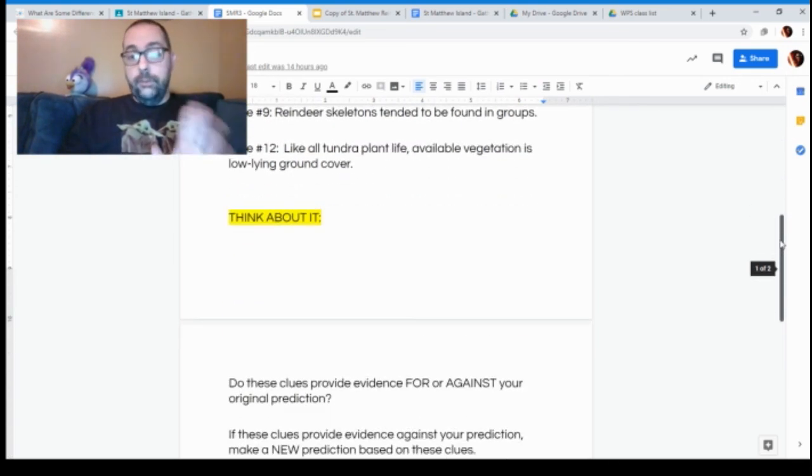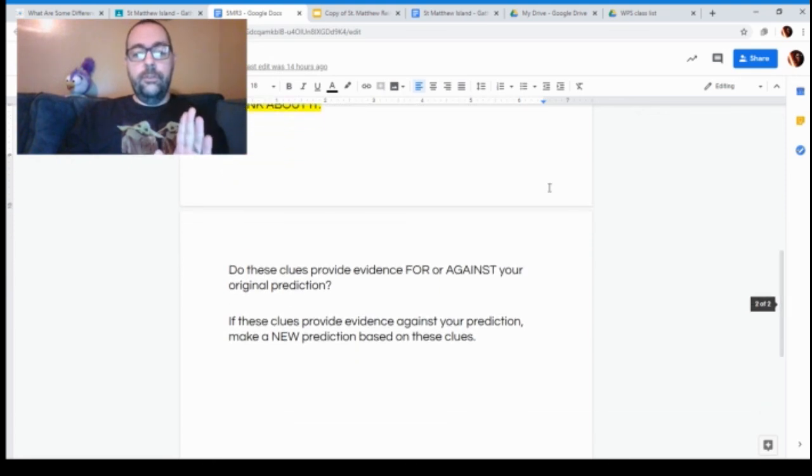And you don't have to write anything on this document. All you have to do is think about what you thought happened to this reindeer population, about the clues that I gave you, and just think about, do these clues provide evidence for or against your original prediction? Meaning, if you thought that the population decreased for a certain reason, did these four clues convince you that you're right, or did they start to make you think that you were wrong? So it either gave you evidence for or against.